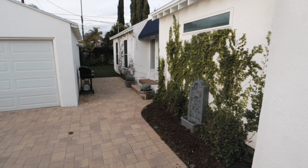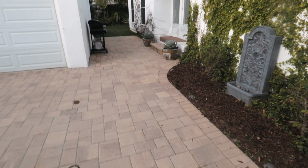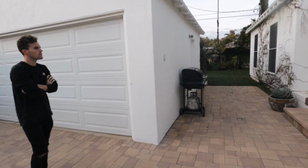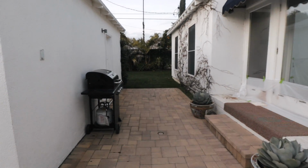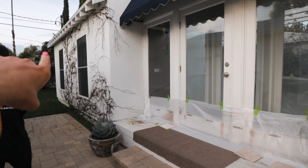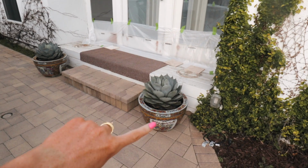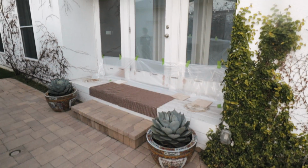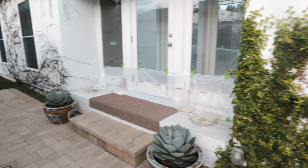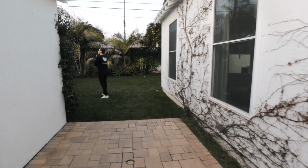We have this little courtyard area. I'm thinking about doing like a little table and chairs right here, like a little bistro set. And then here's our garage. Got a grill right here, and this is the master bedroom back here. So this was that hallway I took you guys through. These, we're gonna get different pots and they'll be up there with plants in them. And I love all the greenery and the vines on the house. So keep walking through here.